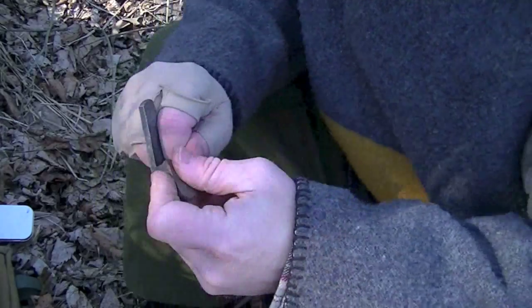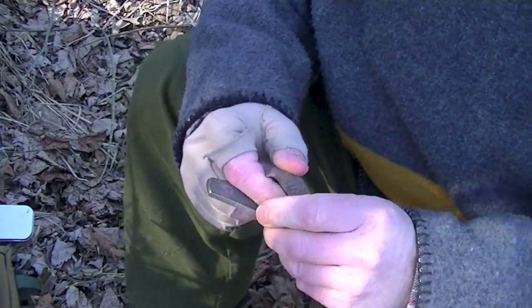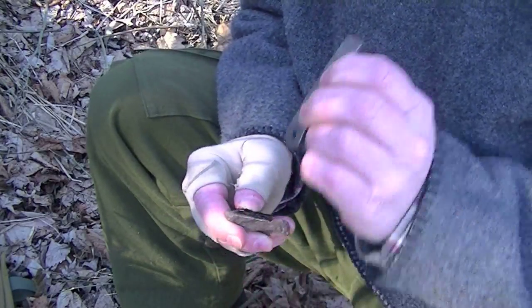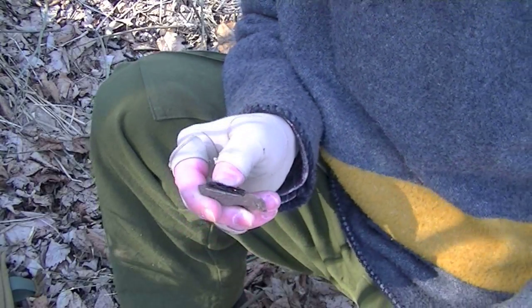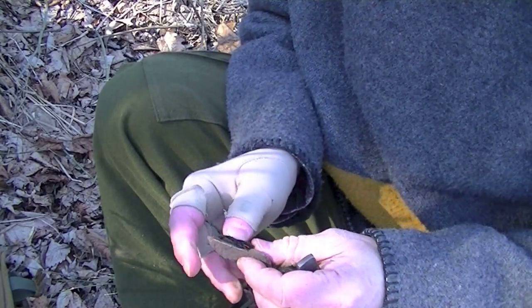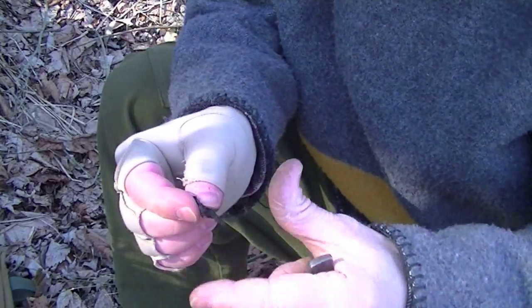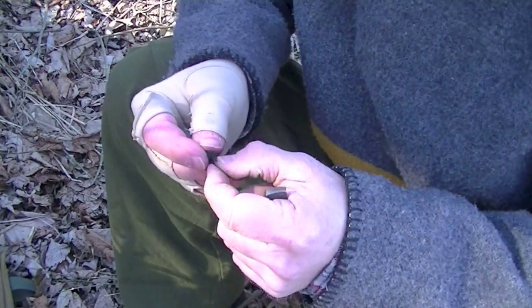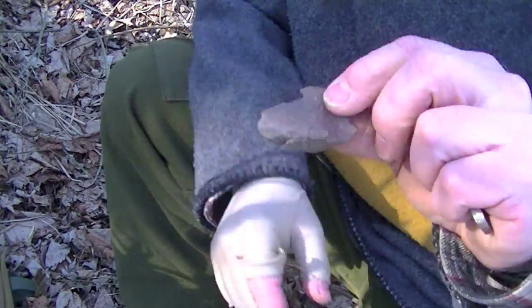Okay. See if we can get some char cloth on fire with it. So there we got our char cloth on fire. It doesn't want to go out. Alright, so there's that rock.